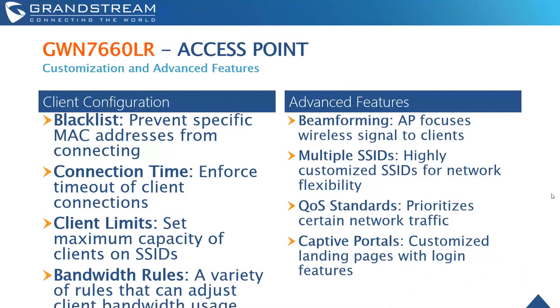All right, so let's just touch on some of the customization and advanced features of the GWN7660LR. We're going to be talking about both the client configuration side and some of the advanced features. When it comes to client configuration, blacklisting is definitely an important feature. You can prevent specific MAC addresses from connecting to the device.